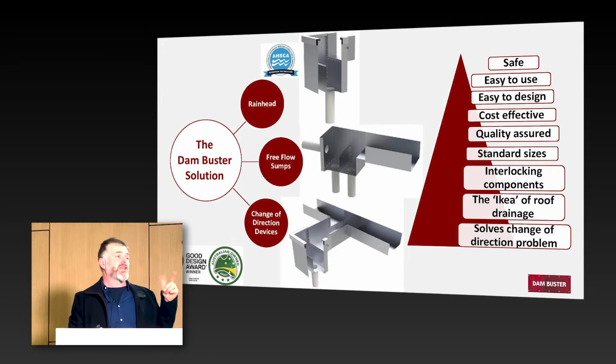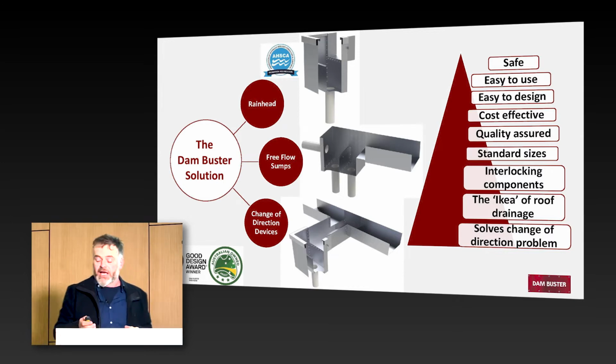We've also got some videos which we'll show you at the end, which show our products in testing phase, and give you a good idea of what happens on a roof when it's pouring with rain, which we don't normally see. You see the after effects, but usually not up there when it's actually happening.